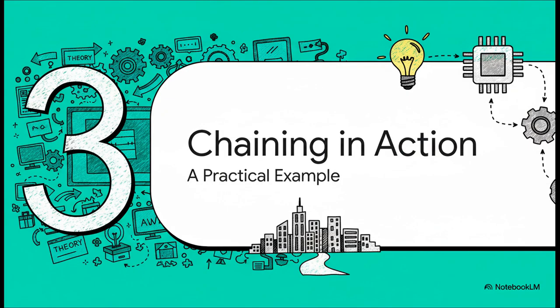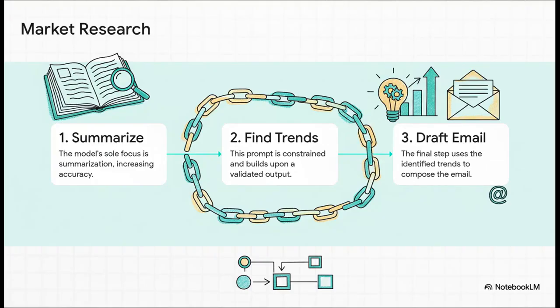Okay, so that's the theory, but what does this actually look like in practice? Let's walk through a real-world example to see it in action. So let's go back to that original problem we had. Instead of that one huge monolithic prompt, we create a simple 3-step chain. Step 1, a prompt that only asks the AI to summarize the report. Nothing else. Step 2, a prompt that takes that summary and only asks it to identify the trends. And then finally, Step 3, a prompt that uses those trends to draft the email. See? Each step is focused, it's simple, and it's way, way more reliable.